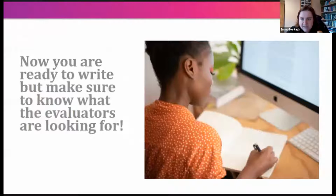And once you have that, you are ready to write, but you need to make sure to know what the evaluators are looking for first. A mistake people make is focusing on expressing their project idea and what they like about the project and what's in it for them, rather than showing the evaluator what they want to see. People often don't look at scoring criteria at all, which is a real mistake, because a big part of successful grant writing is ensuring that you're maximizing your points as much as possible.